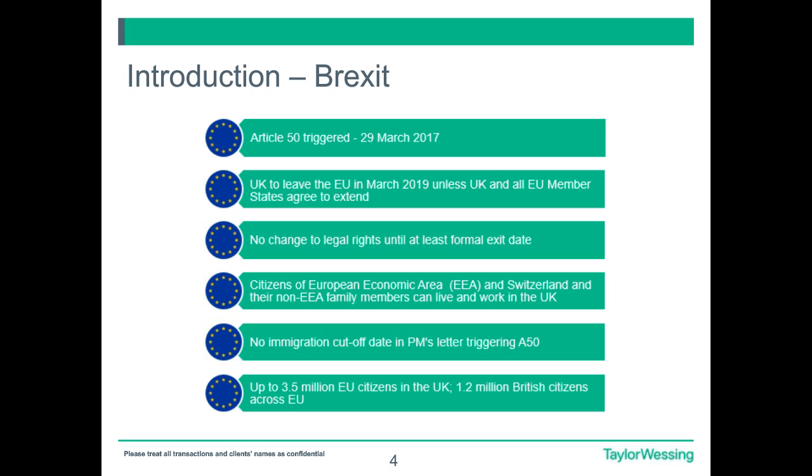The good news is that until March 19 at least, there is no change to the UK's legal rights until that point. So from an immigration point of view, that means that free movement of people and workers continues, the status quo continues until that date. There is absolutely no change in the rights of European citizens or their ability to live and work in the UK. That means your existing EU workers can continue to remain employed, and you can also take on new EU hires, whether they're already in the UK or even if they're arriving from overseas.